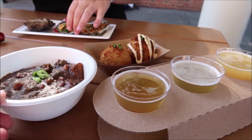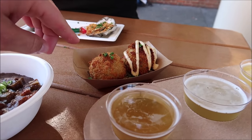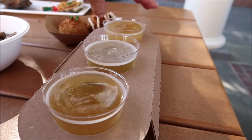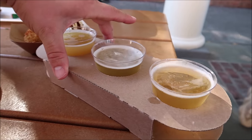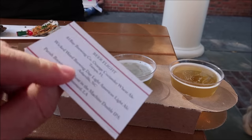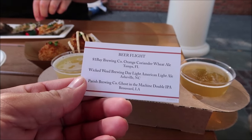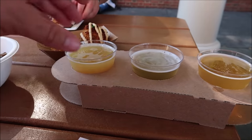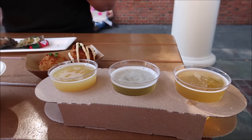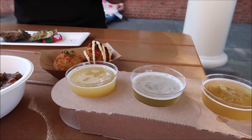Here is the gumbo and the Boudin balls. I got one without the sauce because I wasn't sure if I was going to like the sauce. And then, of course, we've got the beer flight. I'm shocked because of how light it looks. It looks super light, and one of them's a double IPA. I took the card away, so I don't know which one is which. I guess we're going to find out as we drink them. They all look the same, which could be dangerous because you would drink them fast. Regardless, I'm gonna drink them fast.